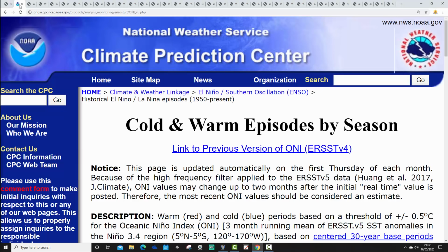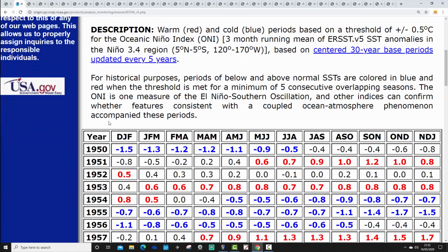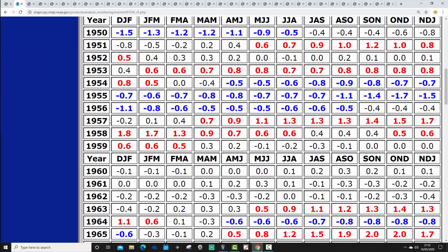So here comes the 9th Summer 2020 update. And as I say, it's an ENSO special this week. So this is the cold and warm episodes by season chart from CPC, NCEP and NOAA. This is depicting all ENSO events going all the way back to 1950. Blue, of course, is La Nina. Blue is when we're in a La Nina phase. Red is El Nino. That's when we're warmer than average in the warm phase. And black is when we are in ENSO neutral phase.